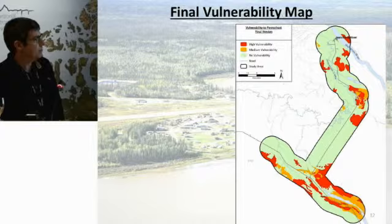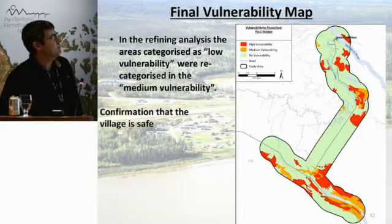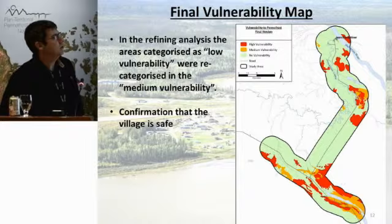And from this map, we know that we didn't have so much problem with permafrost for the community. There was no permafrost in the community. There were only some areas where permafrost was occurring very close to the access road, a road that is very important for the community.